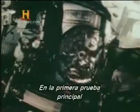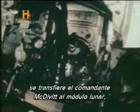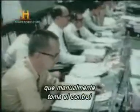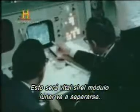The first major test sees Commander McDivitt transfer to the lunar module. He manually takes control, using the throttle to burn each of the vehicle's descent engines. These will be vital if the lunar module is to separate.